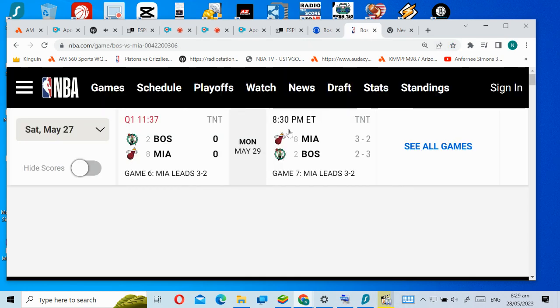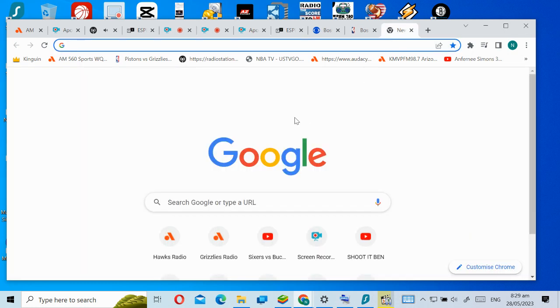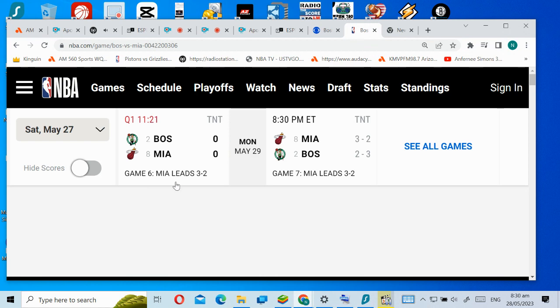Miami will go left to right. Boston will go right to left. It'll be Bam Adebayo and Al Horford jumping it up at center court. Boston will move right to left with Derek White at the top of the key in the backcourt. Jimmy Butler at the top of the key in the front court to our left.